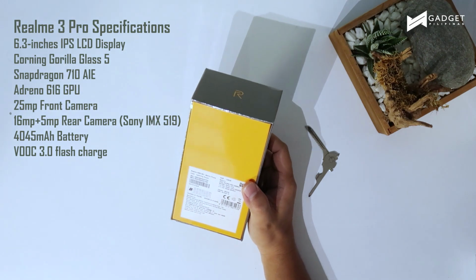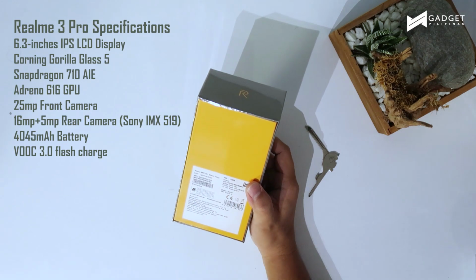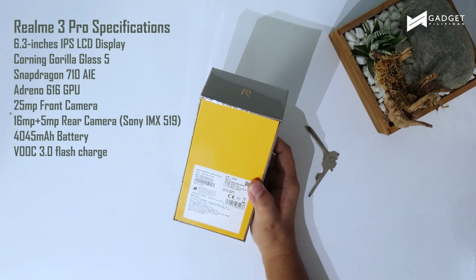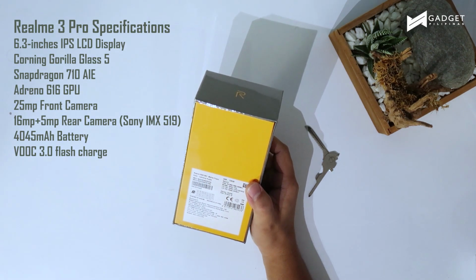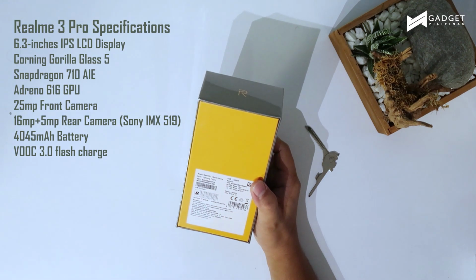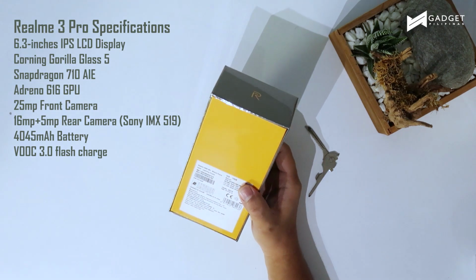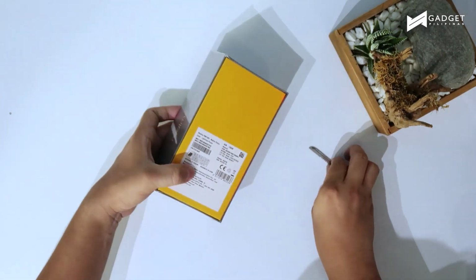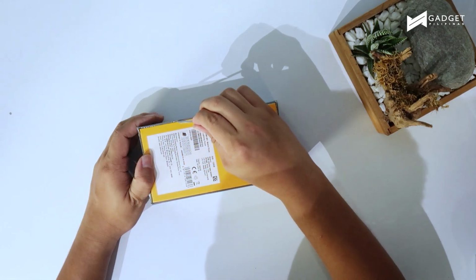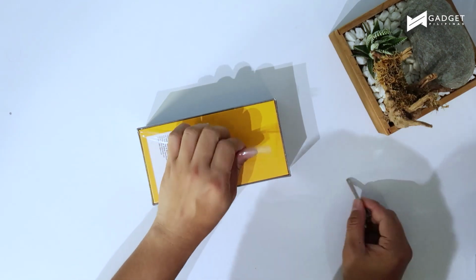We still have to check what the SoC inside the Realme 3 Pro in the Philippines is, because we don't know what's going to be inside this baby right here. But we'll let you know, guys, in our benchmark videos right after the launch period. But for now, I'm going to show you how our favorite games are played using the Realme 3 Pro, and also some sample photos using this one. So let's go ahead and unbox this. Very slowly. Right there. And go. Alright.